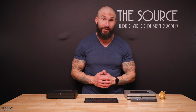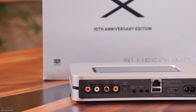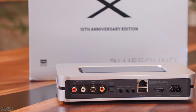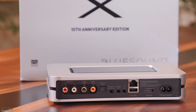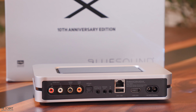Looking at the backside of the NODE X, which is the same as what you see on the NODE N130, you find left and right RCA audio outs, a subwoofer out for a powered sub, a digital coaxial out, an optical or analog in, trigger out, infrared input for remote learning, an Ethernet RJ45 GigE1000 input for the most stable playback, and USB for use with a flash drive of music.